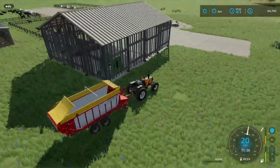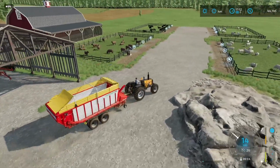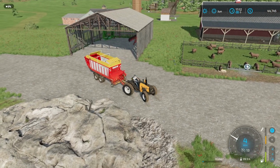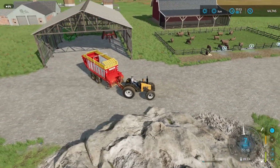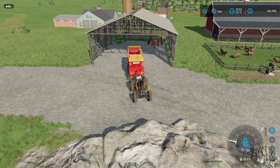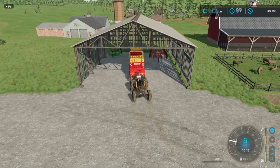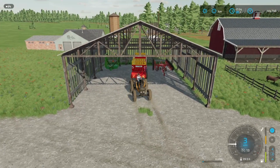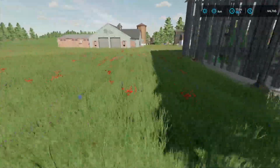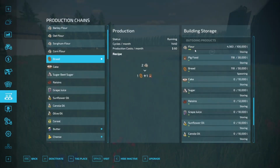But I do need to come in here and put some like dirt roads and stuff like that down here and make it look a little bit more organized. But I'm happy where we're at. Right? We've got, you know, animals going. I would like to get horses going. I would like to get, you know, the dairy and cattle going, and pigs going, and get all the productions going. Baby steps, one step at a time, get everything done.